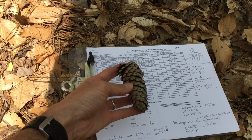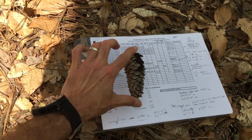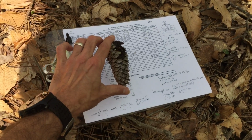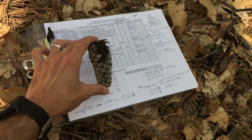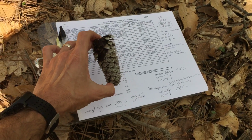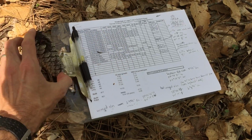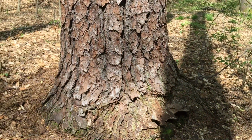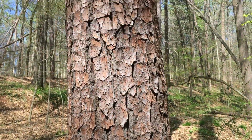Sometimes they're almost too sharp to handle, but you can see it's not a particularly huge cone, but it's not really tiny either. It's kind of a medium-sized cone as far as pine trees go, probably about 3 or 4 inches long, and they can open and be a little bit wider than this, and they have seeds in there that animals like to eat. Super, super common tree. You might have one in your backyard. You definitely have one in your local park, but you might not have one quite as big as this.